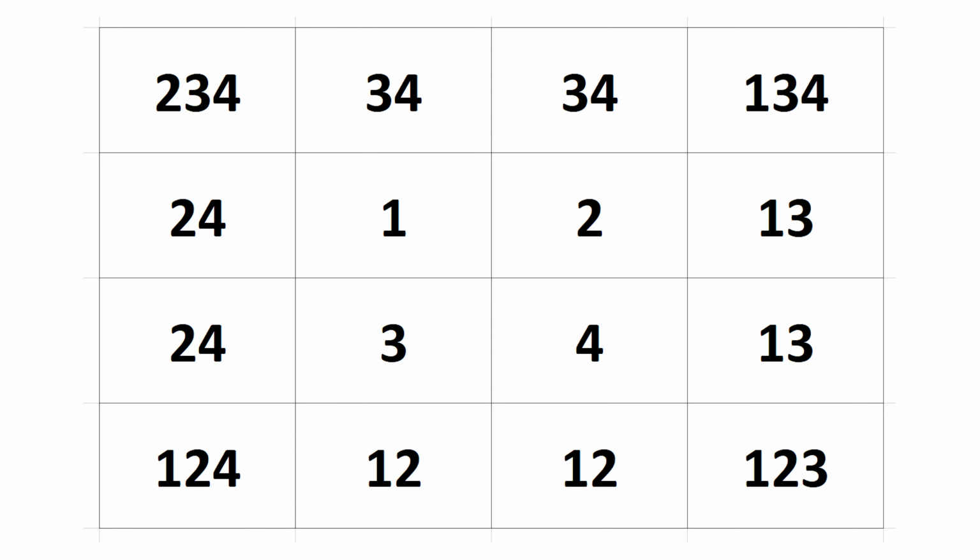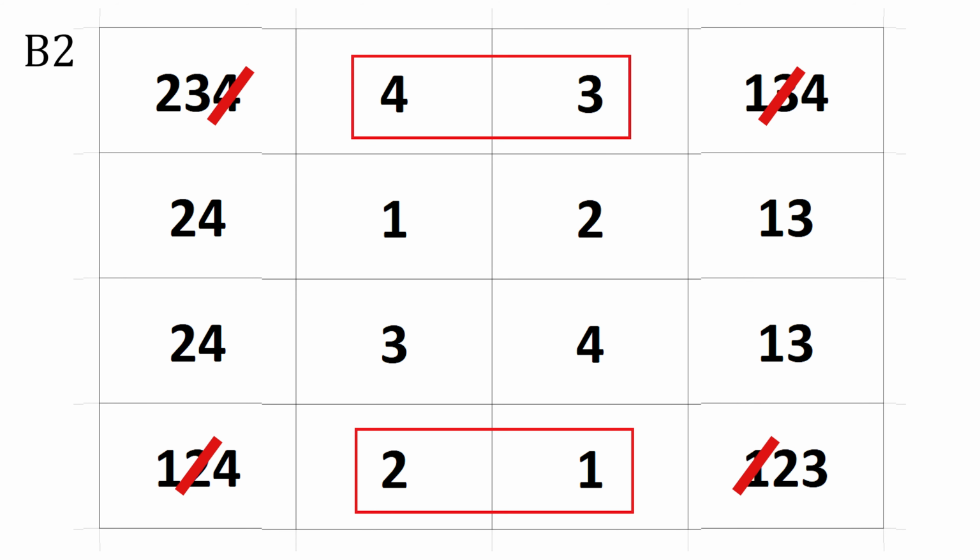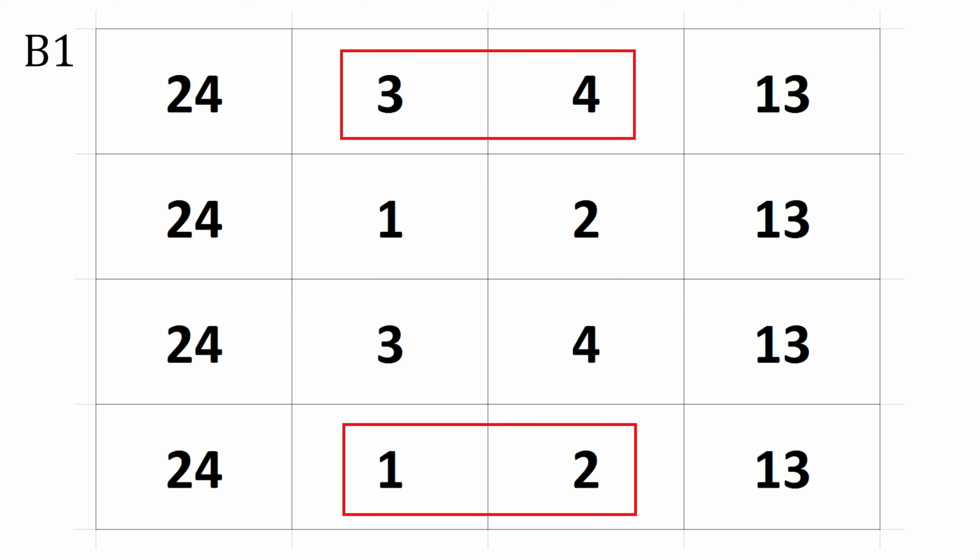However, to proceed, we need to branch into 2 options. If we look at the middle top 2 boxes, we could choose 3 and then 4, or a 4 and then a 3. So for branch 1, let's choose a 3 and then a 4. And at the bottom, we can choose a 1 and a 2.